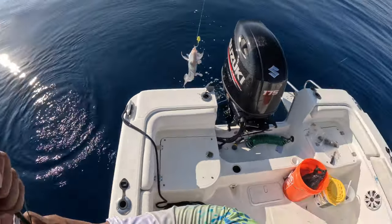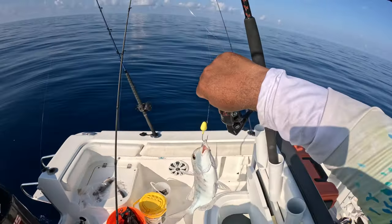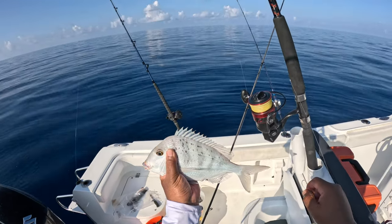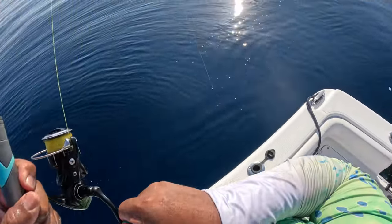Oh, beautiful porgy. Now that's a fish I wanted to catch today. Sweet. They call these grass porgies. They're like a hybrid between a porgy and a sheepshead. Beautiful fish.